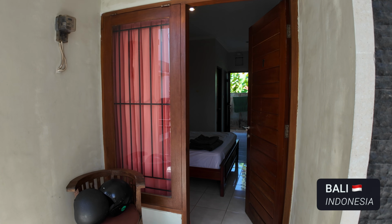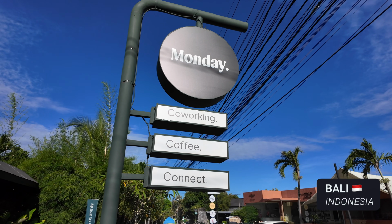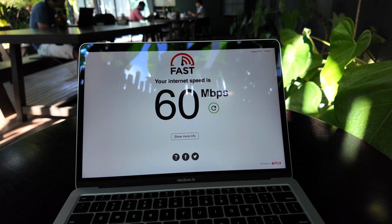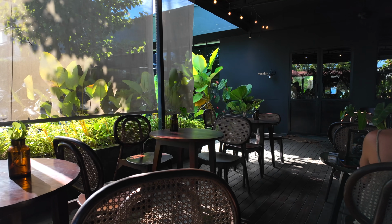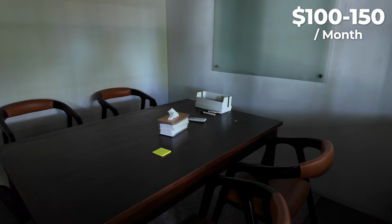In Bali, it's a bit different. A lot of the cheaper guest houses don't have great Wi-Fi, so a lot of people end up using co-working spaces instead. Canggu and Ubud have a ton of them, and they're more than just places to work. They're also community hubs where you'll find events, networking, and plenty of other nomads. Most places offer monthly plans that start at around $100 to $150.